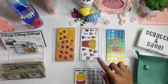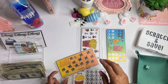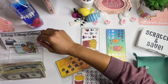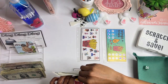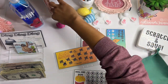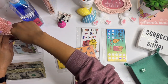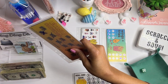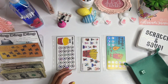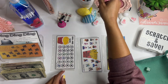So one, two, three, four, five, we'll go to this one. Oh, and this is the last one on here, so that's exciting. I'm going to put five in here and then ring the bell and put $1 in my ding, ding, ding challenge. So we can take this one out. I'll just put it over here for now. One, two, three, four. Okay, so we got a five.